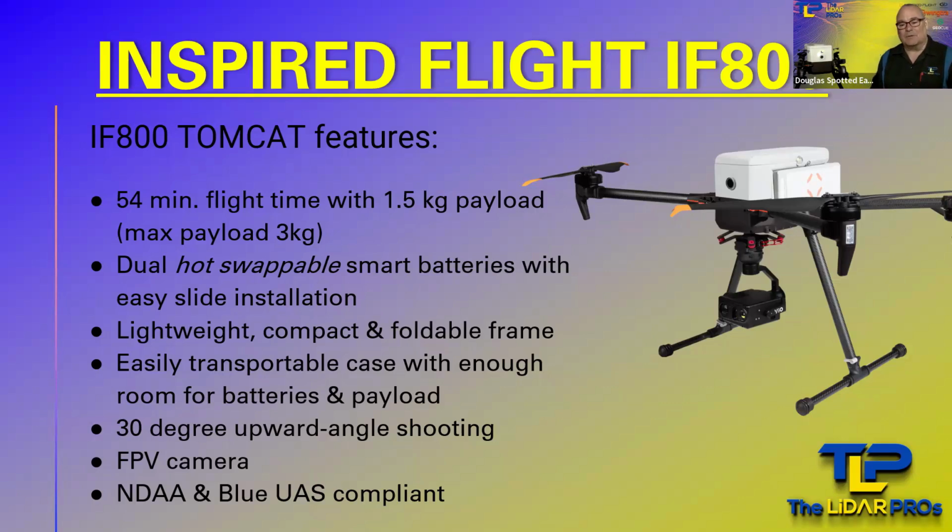It's also got the ability to give us 30-degree upward shooting. So if we need to do things like inspect bridges or underhangs, etc., this is one of the ideal tools for that. It's also got built into it an FPV camera. We'll look at that in just a minute. One of the most important things, though, is the NDAA compliance.